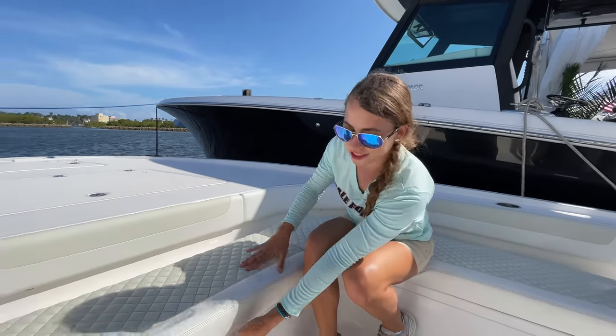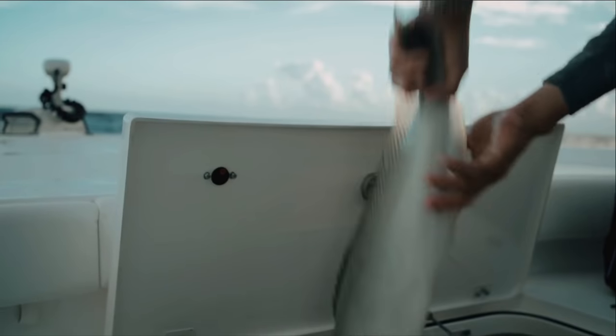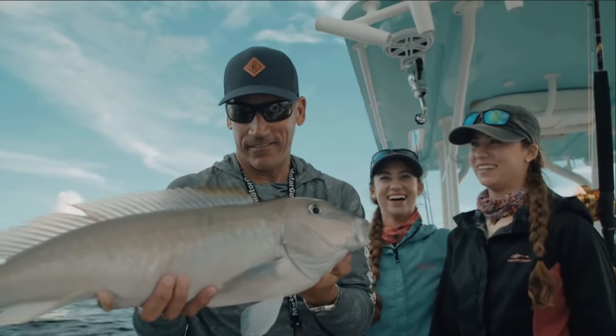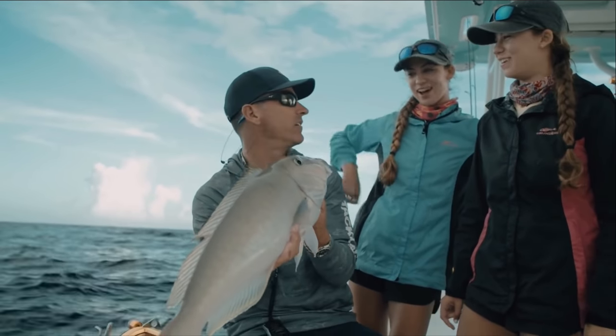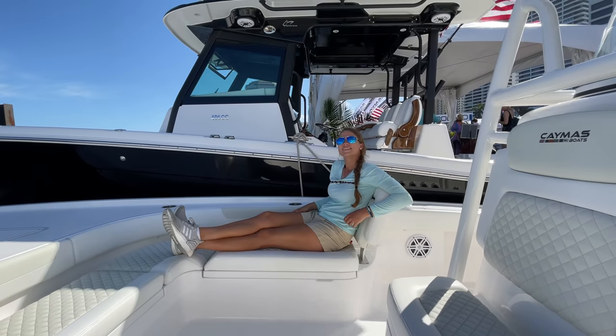Under this seat cushion here is the fish box. And if you guys remember correctly or not, when we filmed our episode with George Gods on Unfathomed, that's where we kept our tile fish. And our Burmese, we caught some vermilion snappers. Yes. So we'll have to link that video for you guys so you can go watch us fishing with George Gods.